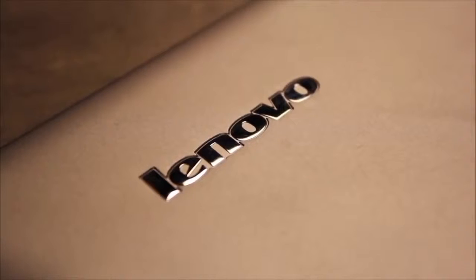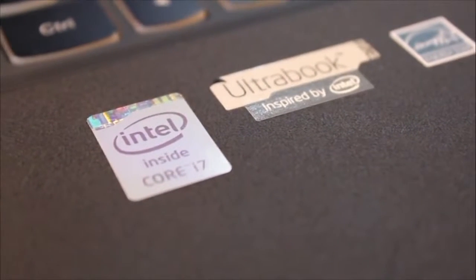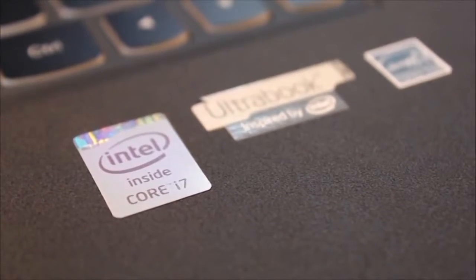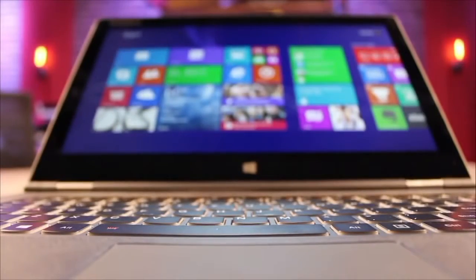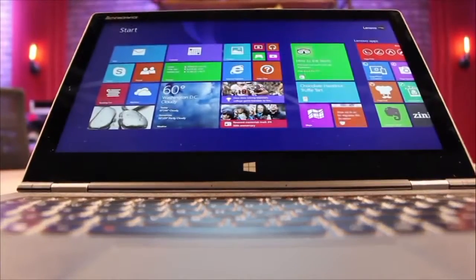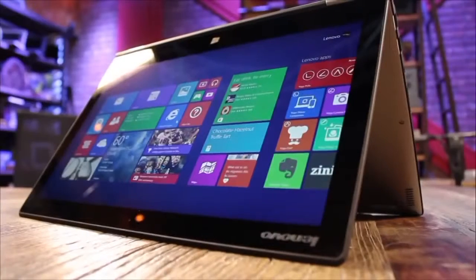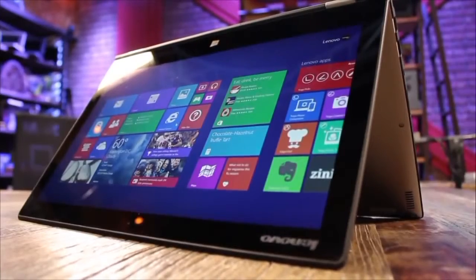It's got the latest generation Intel Haswell processors. This one is actually an i7, so this thing screams, with 8 gigabytes of RAM in this model. The Lenovo Yoga 2 Pro starts at around $929. This model is about $1,300. It also comes in an orange clementine color if you want.